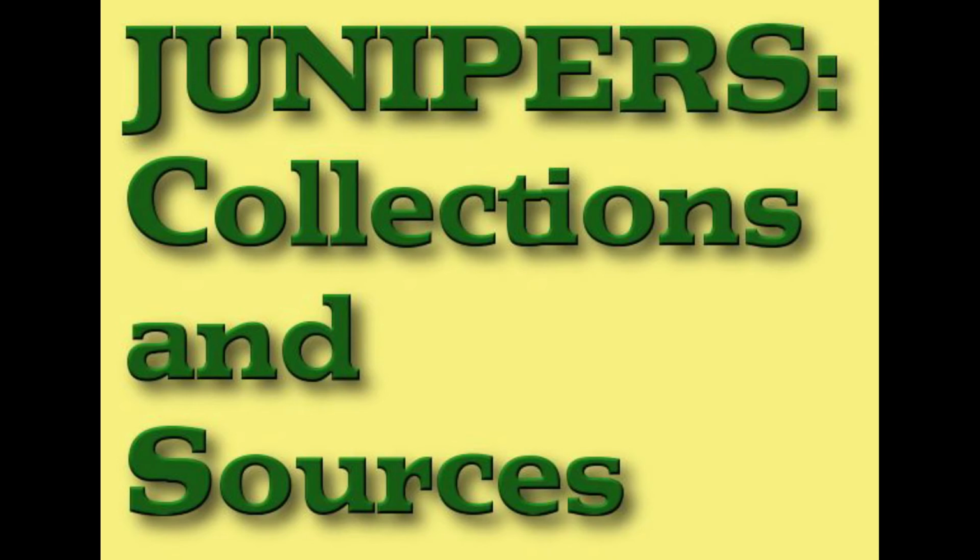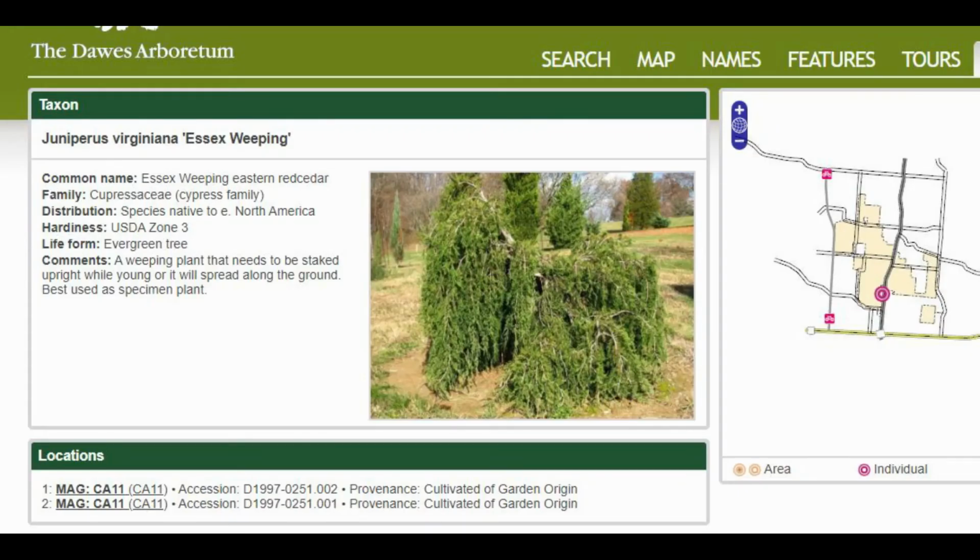The third topic we have in these journals is collections and sources. I want to talk about a few juniper collections I visited, mainly in the United States, and a little bit about them. The first one I want to talk about is one of the largest public collections, probably the largest public collection of junipers in the United States. It's at the Dawes Arboretum.